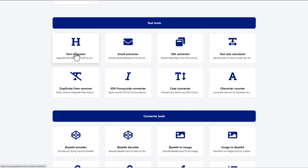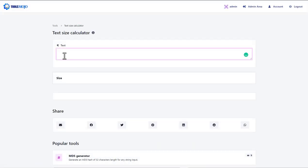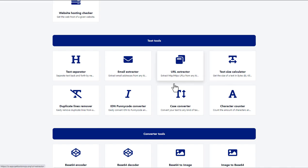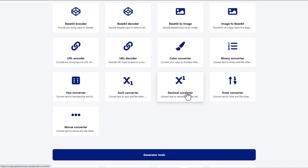Then you have some text tools on here: a text separator, email extractor, URL extractor, text size calculator. Again, I can put my text in here. These do work because they're coming from some software that has been bought off a site called Code Canyon, but basically it's telling me that's 11B. Again, all really interesting. If you want to have that, you could have that yourself, and you could buy this just to have those types of tools.